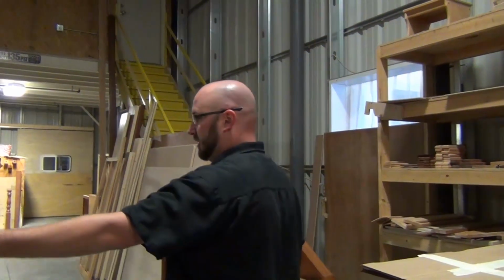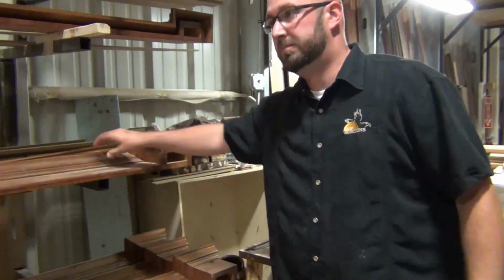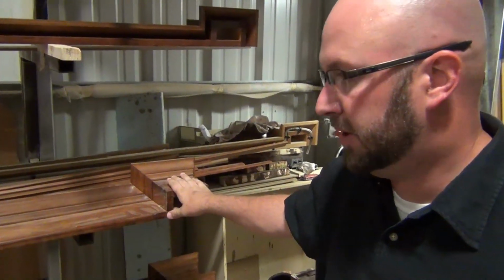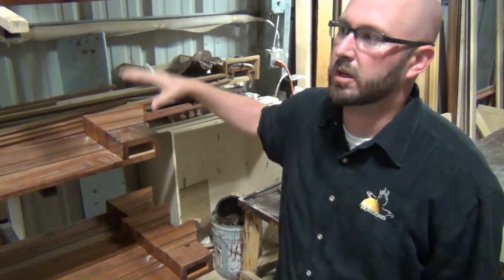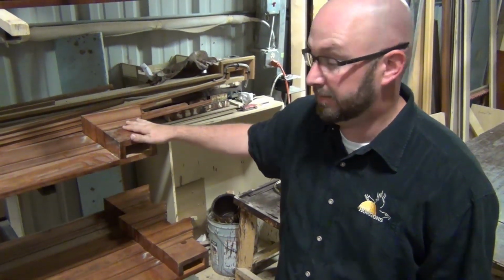So right here you can see all the slide trim, crown mold. It's all been stained, sprayed, finished, ready to go into somebody's unit. As soon as we've got the plans ready for a rig, we start going to work on these things, and we'll just keep them in storage here until we need them.